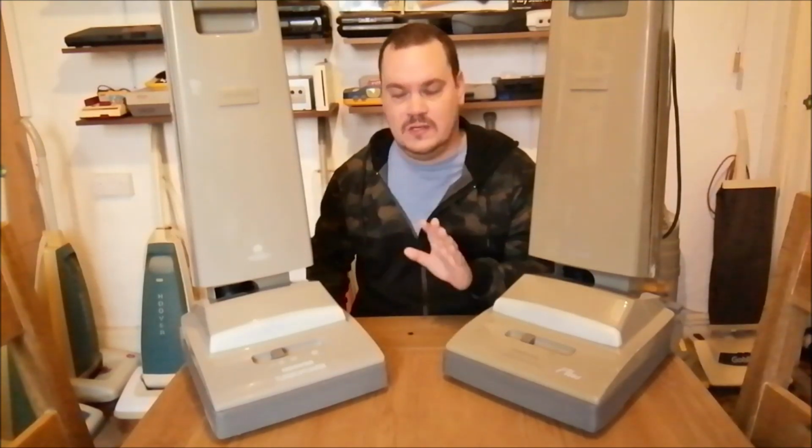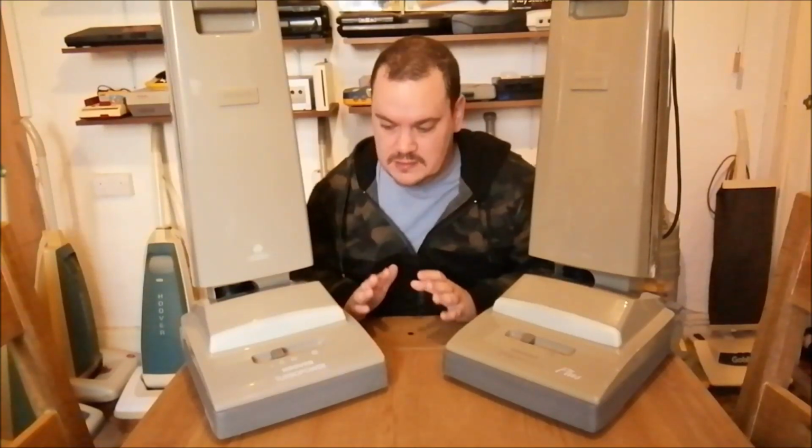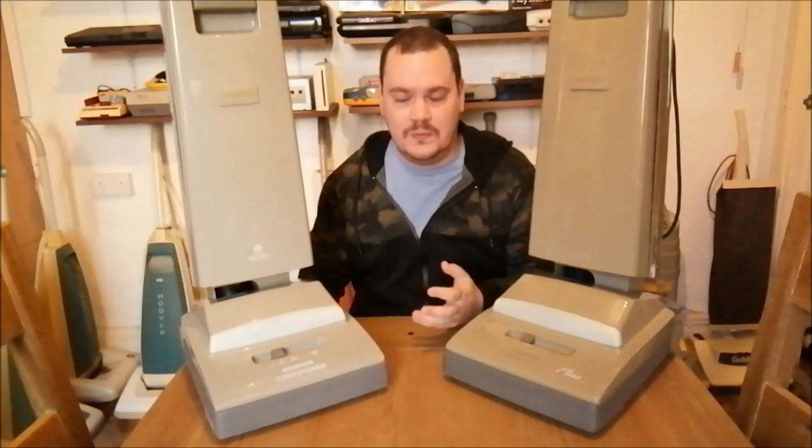But the most interesting part of this cleaner is the fact that it's actually a co-op exclusive model. So these cleaners were only sold in co-op stores in the UK. Now, to my non-UK viewers, the co-op is a chain of supermarket stores, kind of like Tesco, like Walmart, I guess, but on a much smaller scale than Walmart. It's a massive difference. But yeah, they are a supermarket chain, and I can recall back in the day that they used to have electrical stores as well.